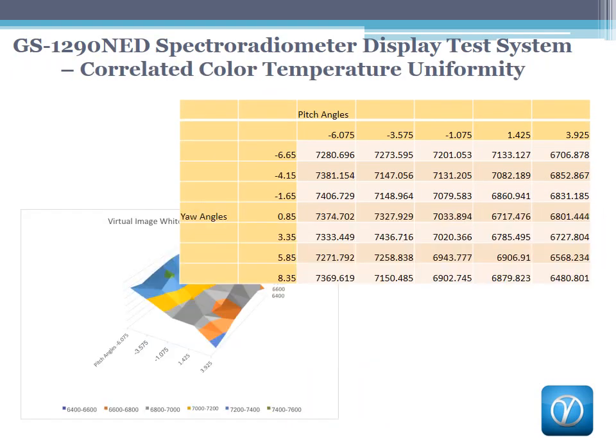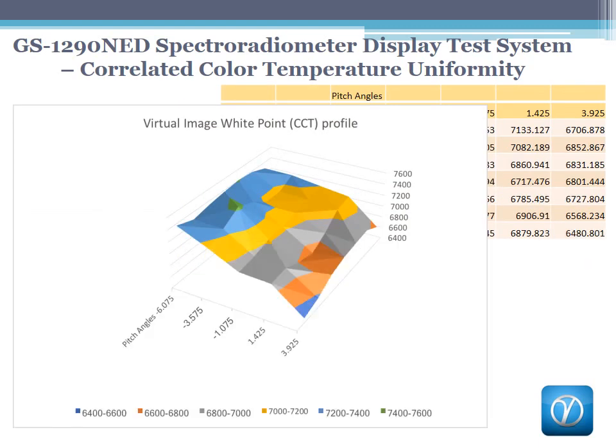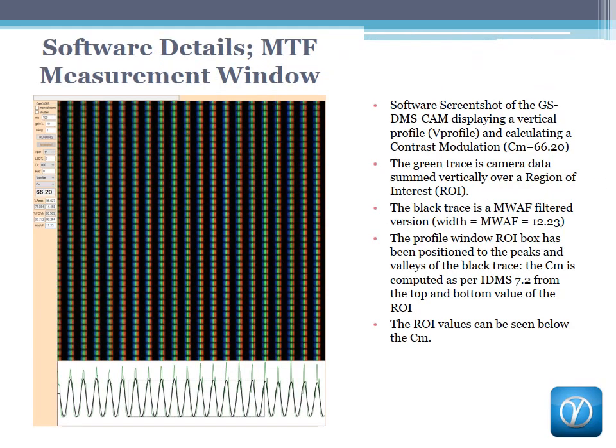So we can do the same sort of thing for color uniformity. This is the data based on the spectroradiometer of the correlated color temperature of the display at those 35 different locations. And this is the plot showing the range of correlated color temperature change or white point. So there's over 150 degrees Kelvin change in the white point in this uniform field in the BT200s.